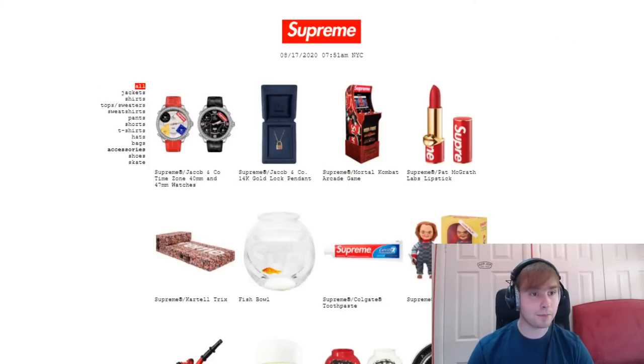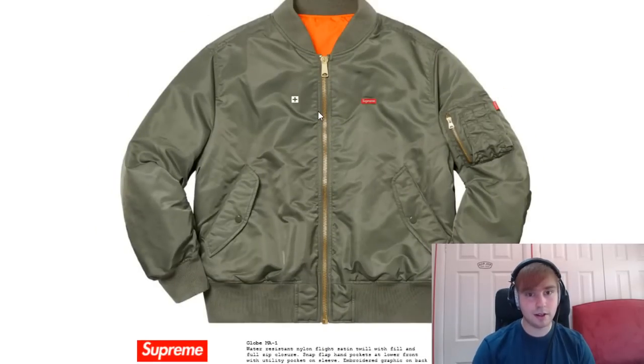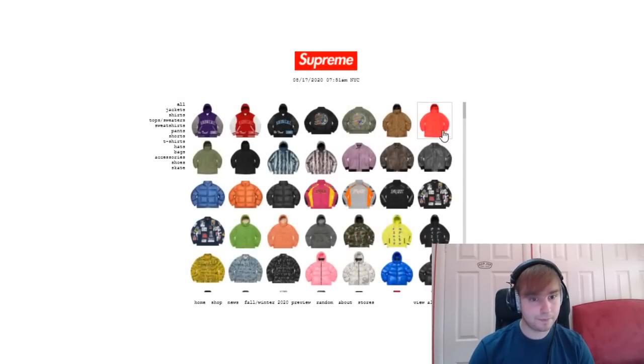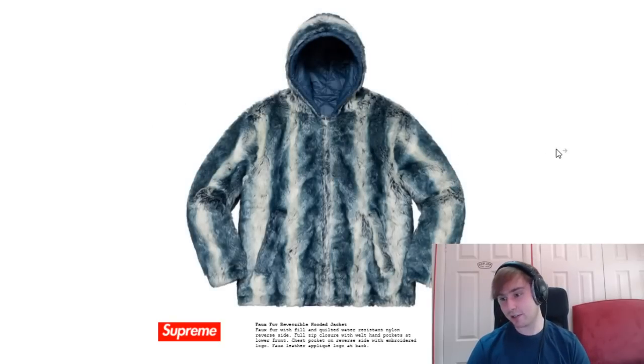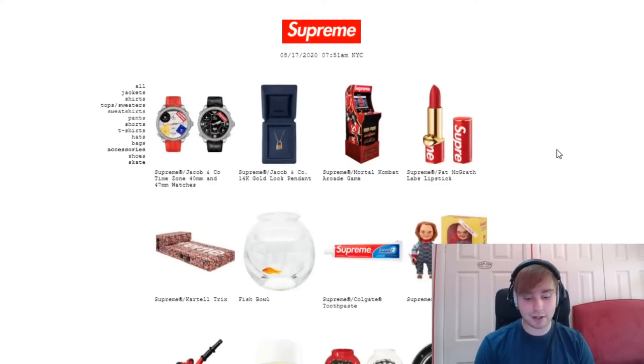The top of the list, the bomber jacket. This one, are you on about, or a different one? I mean, if it's this one, it's okay, but it doesn't have the same hit as a lot of the pieces. But yeah, personally, I think it's a good season.